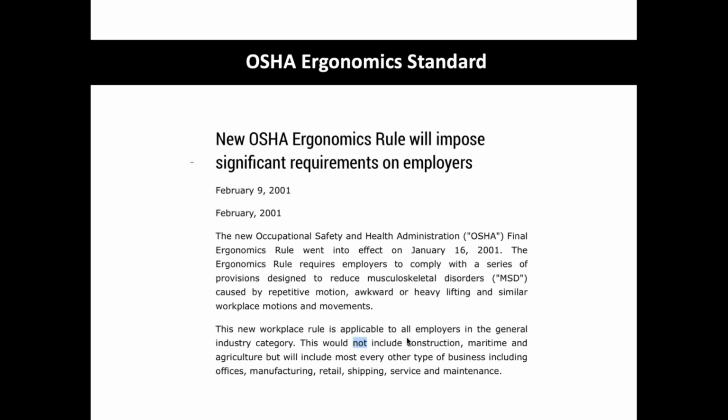The new workplace rule is applicable to all employers in the general industry category. This would not include construction, maritime, and agriculture, but will include most every other type of business, including office, manufacturing, retail, shipping, service, and so on.